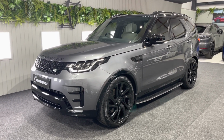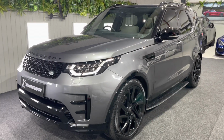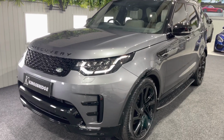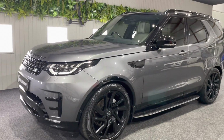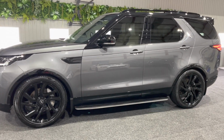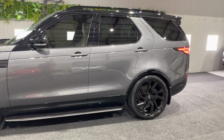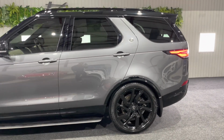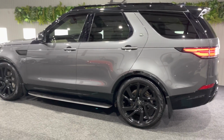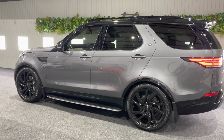Now, this particular one has the full enhanced by Kingsbridge specification, which is where we do all our little touches to the car to make it that little bit special. So first of all, we always pick the grey, silicon silver or black paint schemes. And then we do all the little touches that make it that bit special. So let me go through those with you now.